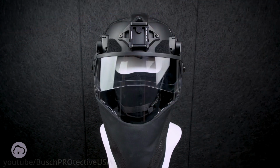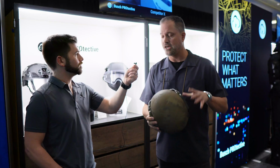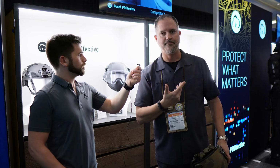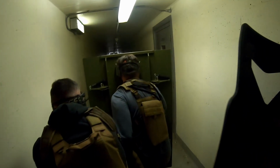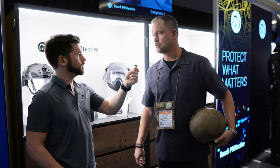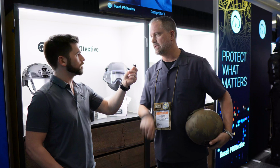So the cool thing about it is you don't have to now wear some crappy simunition visor that you can't see through and fogs up. Now you can wear your actual kit. It integrates into our rail, into our visor click-in. In fact, I'm going to be doing a training here in a couple months, and I'm going to be rocking that thing and getting my ass handed to me. So the CTM is going to be pretty exciting. In fact, the US Marshals are the first group to jump on. All their new guys going through FLETC are all going to get lit up wearing our kit.